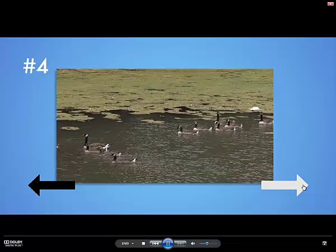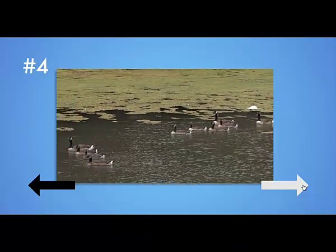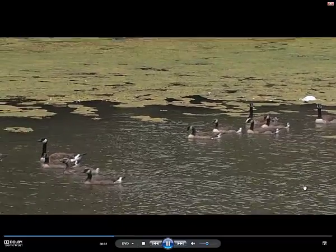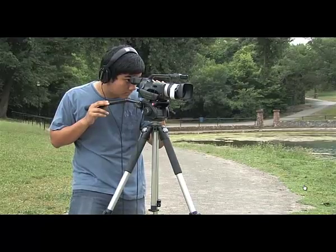Number 4, what would make this shot better? This shot would look a lot better if it was shot from a tripod.